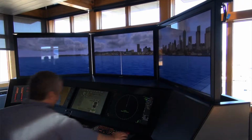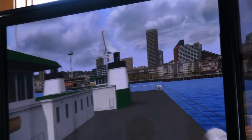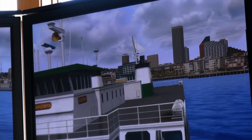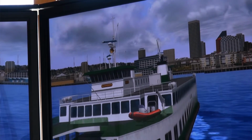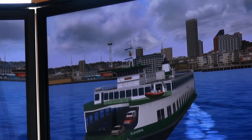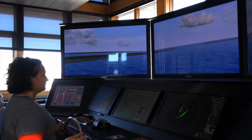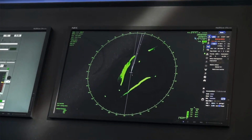So class and education and training is a big piece of it for us, but a big piece of it also from some of the people who granted money for this was as an emergency backup for Seattle VTS if things go south there. We also have the ability to do oil spill modeling, so in the event that there is a big oil spill ever, we can model and track where that oil is going to go so they can put the resources in the right places.